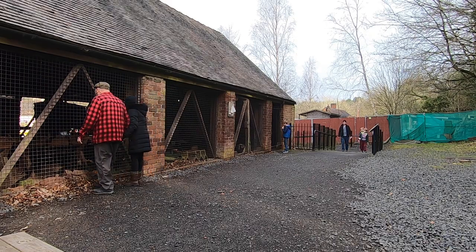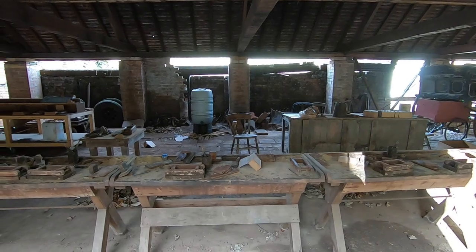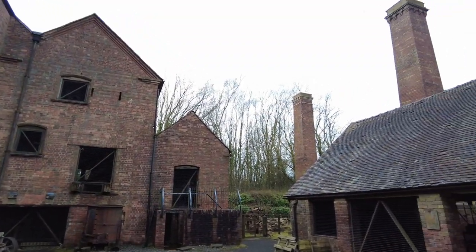The Madeley brick and tile works date from the 1870s and were used until just after the Second World War.